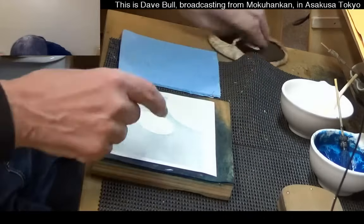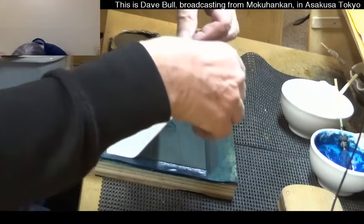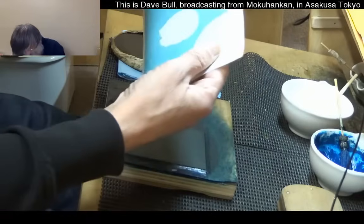Very nice, very nice. Once you get the water balance right, the paper is beautifully soft and supple. Very, very nice.